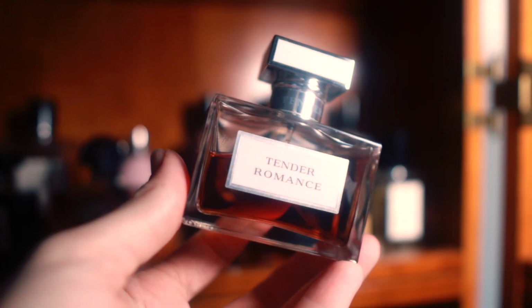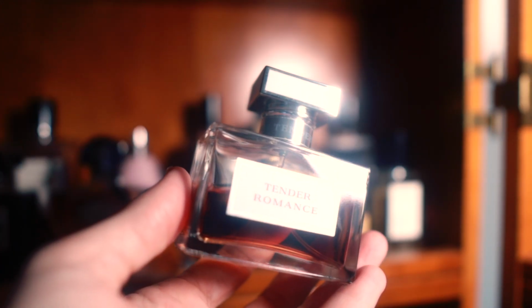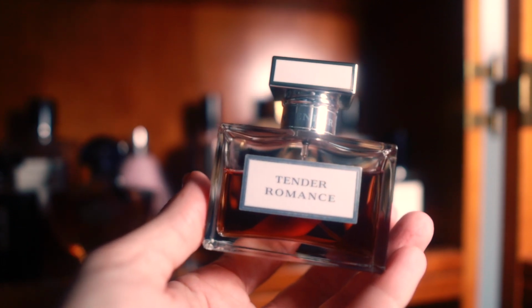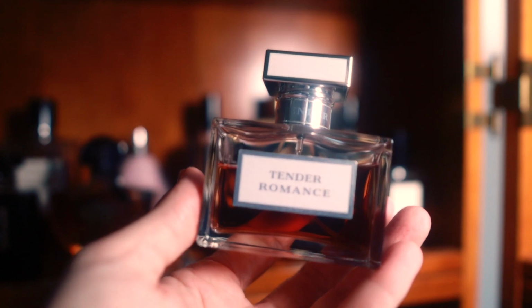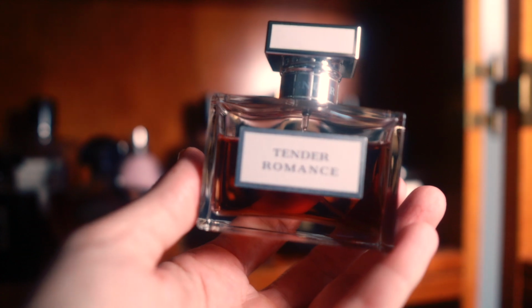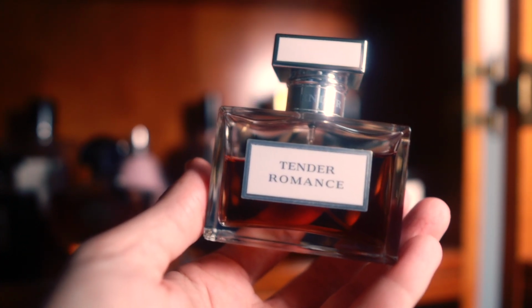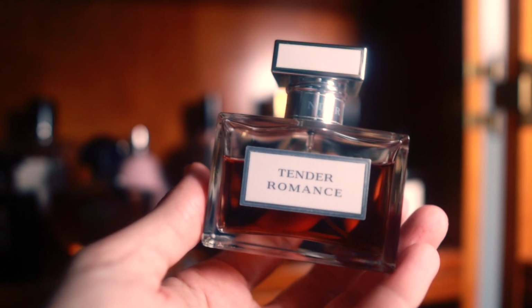Next up is Tender Romance. This is one of Matt's favourites on me. It's a really pretty, sweet, ambery floral. I think it has some kind of a caramel note, but I can't remember. I think it is meant to be spicy, but I don't really find it to be that spicy, to be honest. I do get a benzoin note in here though, so maybe that imparts a bit of a spicy element to it. It's really pretty and I like to wear it to bed.